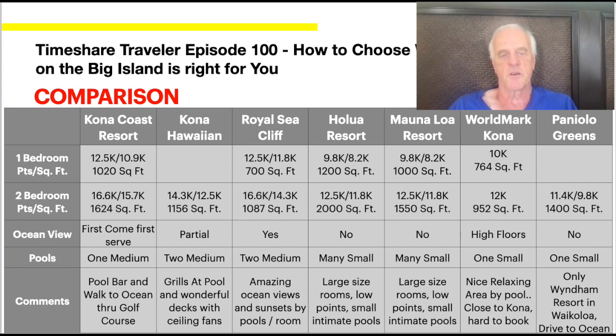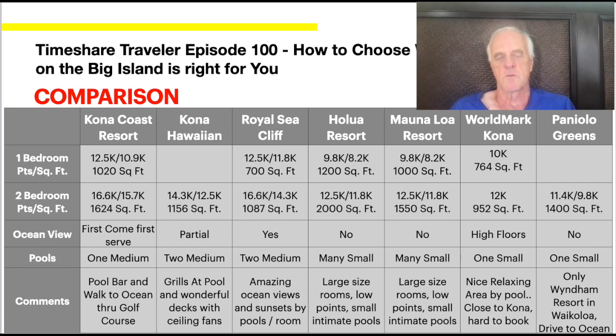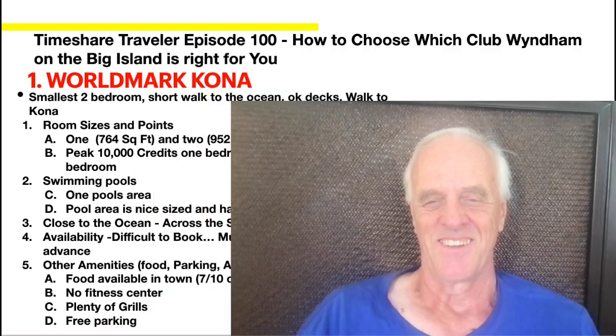The WorldMark Kona, it's closest to Kona. Hard to book though, but it's a nice and relaxing area by the pool. I think they did a great job laying it out in between two buildings. And then Paniolo Greens, only Wyndham Resort in Waikoloa. You have to drive to the ocean. We can walk to the shops close by, but mostly it's a stay and drive. I know that was long, but that's the detail for the summary.